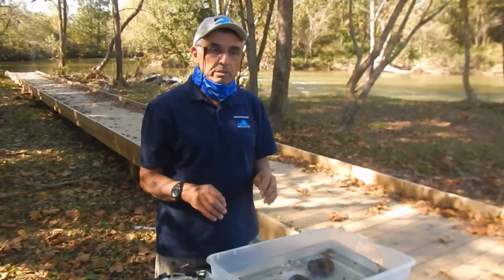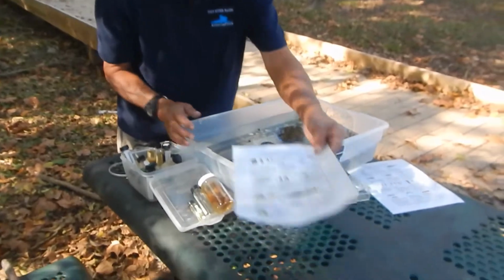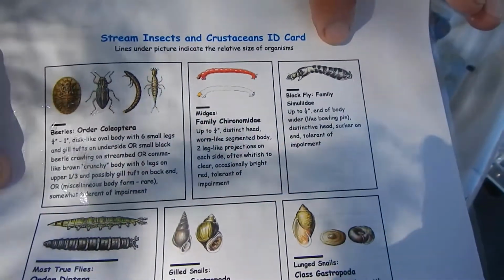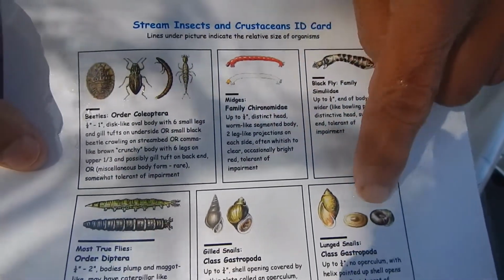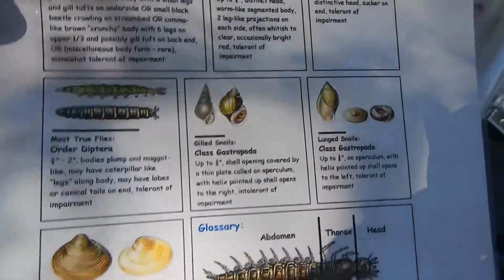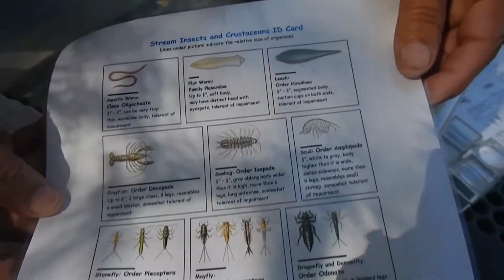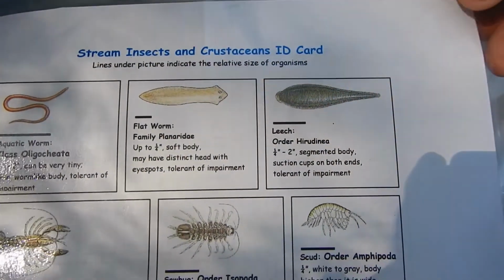So that means things like, which ones are tolerant? Black flies are very tolerant of pollution. Midges, the lung snails, those are just a few. The leeches are definitely tolerant of impairment.